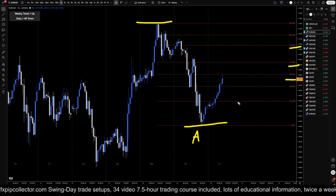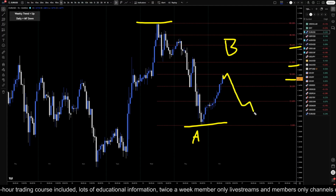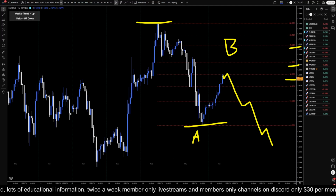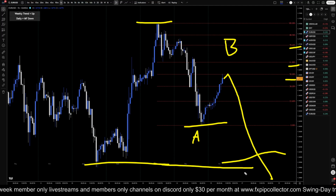If you get like a big impulsive turn to the downside, that's probably the end of a wave B. It could happen at any one of these Fib levels, so just keep that in mind. And then it probably would go down for a C like this and then turn back up. Or if it's really a wave 3, it would actually go down and take out this structure, which would prove that the 4 hour and daily time frame are back to the downside.